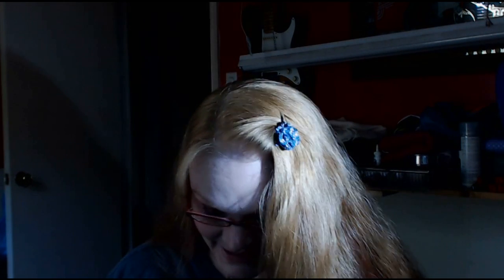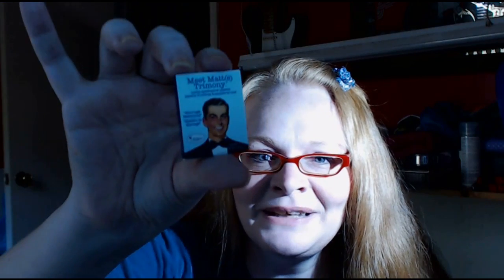Now on to the only bit of makeup I got. The second best thing in the Ipsy Glam bag this month, Meet Matrimony. I got, this is a balm, the makeup company, The Balm. The color I received was Marriage Material. If you can read it, the Meet Matrimony. It's all puns, which I really appreciate. The Balm, I appreciate your punniness.